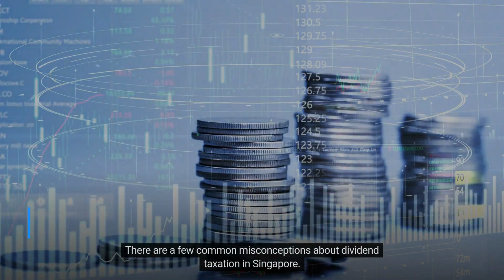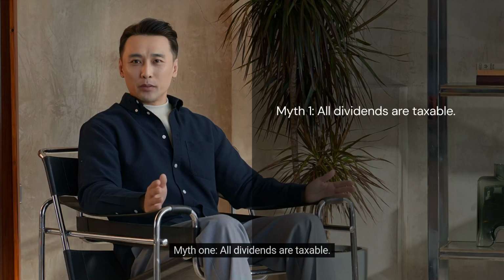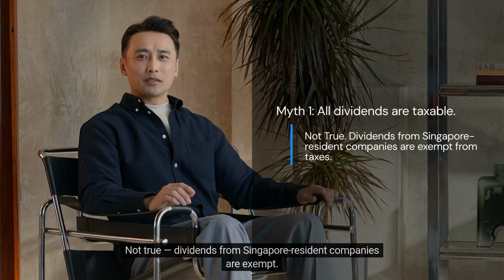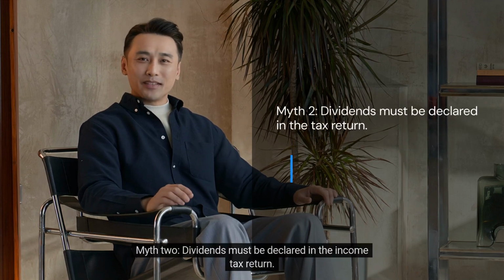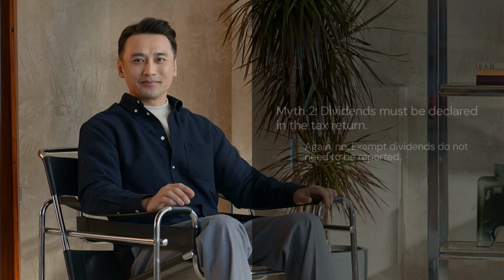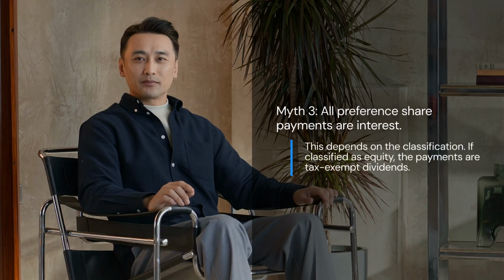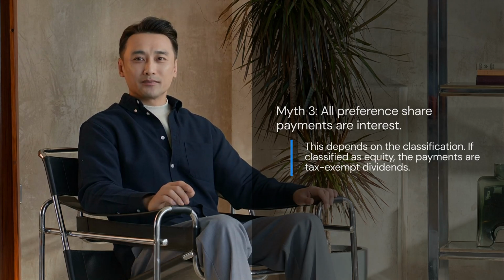There are a few common misconceptions about dividend taxation in Singapore. Myth 1. All dividends are taxable. Not true. Dividends from Singapore resident companies are exempt. Myth 2. Dividends must be declared in the income tax return. Again, no. Exempt dividends do not need to be reported. And myth 3. All preference share payments are interest. That depends on the classification. Only if the instrument is treated as debt will the payments be taxable as interest.